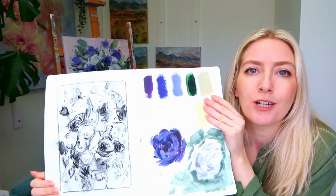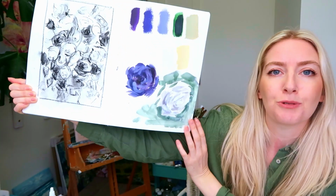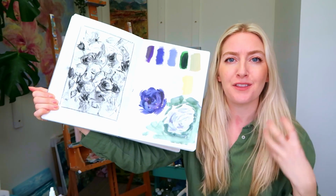Then I made some colour swatches and just did some little practice roses just to get a feel for the vibe that I want to put in the painting. So I'll show you the painting so far. I first of all did the compositional sketch with the paint and just made sure, like I said, that those roses were in the right place, and then ever since then I've just been adding the layers, adding the colours, just to keep adding to the vibe basically that I want the painting to have.